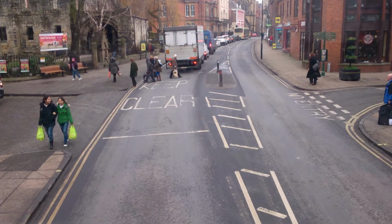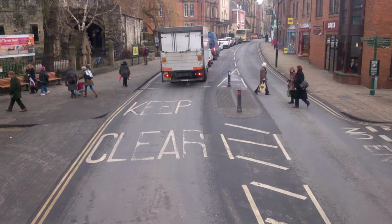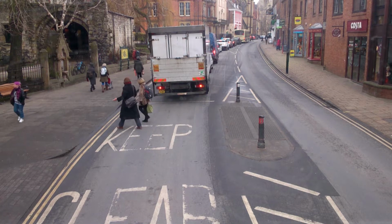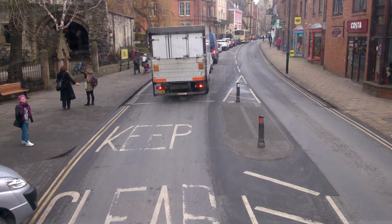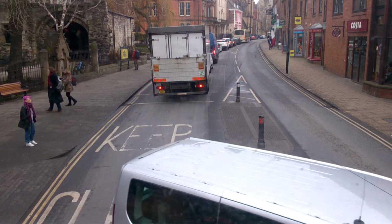Our next stop is for the museum gardens, the Yorkshire Museum, Betty's Tea Rooms, and the York Boat River Cruises. In the gardens to our left, you'll find the ruins of St Mary's Abbey, once the largest and richest Benedictine abbey in the north of England. It was pulled down by Henry VIII's men in the dissolution of the monasteries in the 1500s.